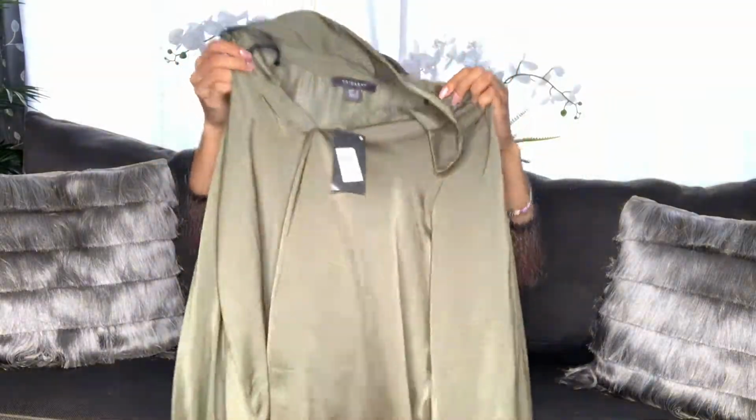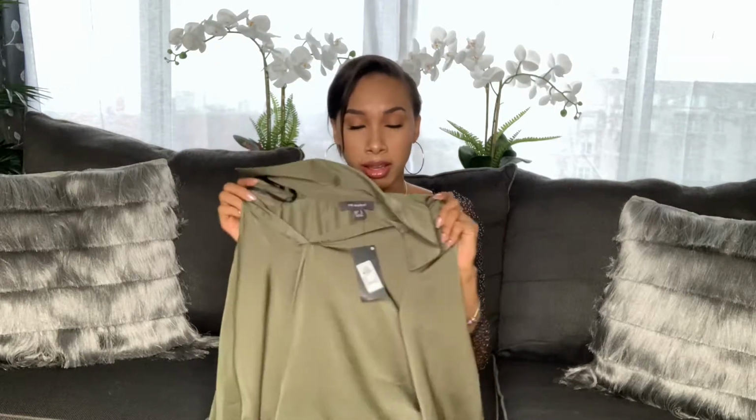It is gorgeous. You can pair this with some jeans, riding boots, throw a little cute designer bag with it, and you're looking like a million bucks, queens. This shirt is in a size 4, and it is $15. I think that's really good for this shirt.